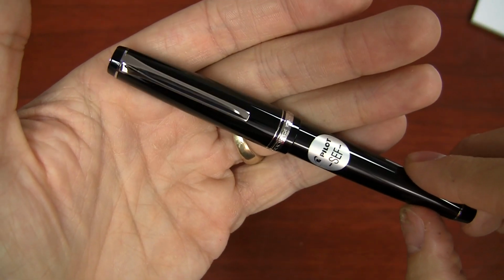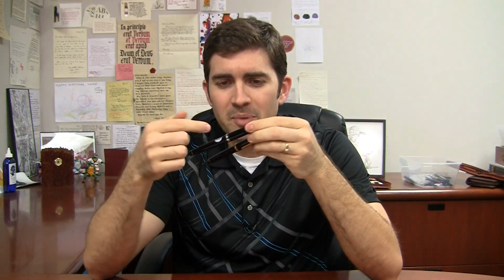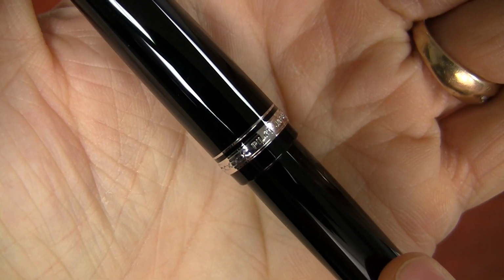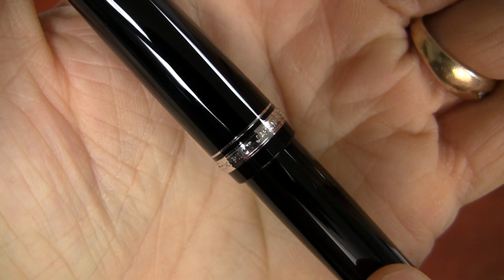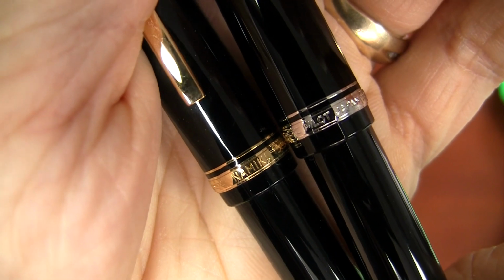It's got the Rhodium trim, which a lot of people like, as opposed to the yellow gold. Personally, I tend to prefer Rhodium trim, but it's really a personal preference thing. It's really up to you as to what you like better, but I know that Rhodium, as of late, has been pretty popular, especially for our customers here at Goulet. There's a couple other small things. One of them is because of the rebranding, the center band on the Rhodium one has Pilot Japan written on it instead of Namiki Japan, like the yellow gold one has.